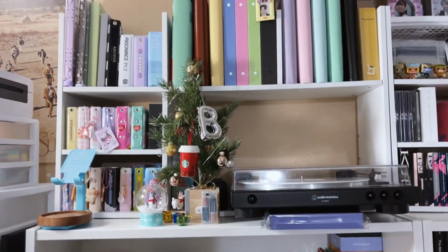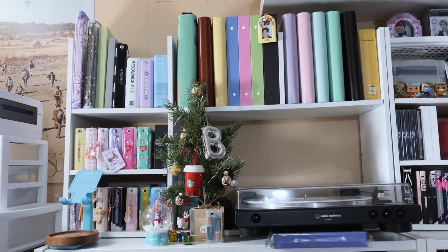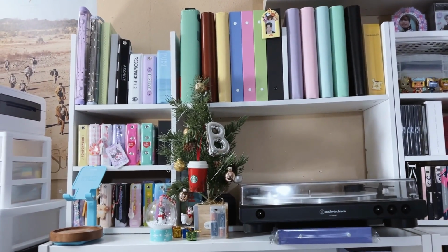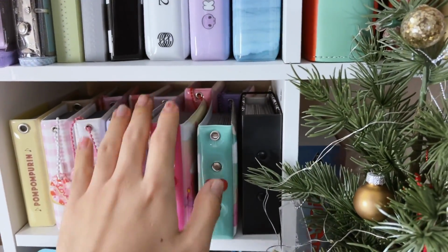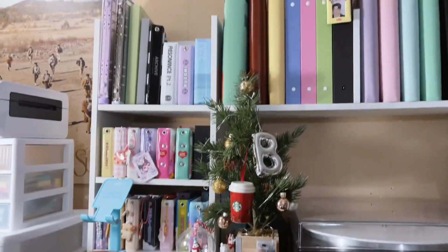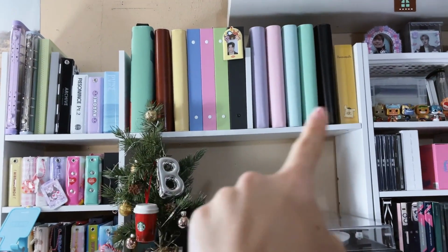And then this isn't a part of the shelf, but I just wanted to include this because a lot of people always ask me where I put my collect books and stuff like that. So you can see all my collect books are over there. It's a double layer, so you can see there's some in the back. There's all my collect books, and then there's some other random collect books and stuff. There's all my A5 binders.